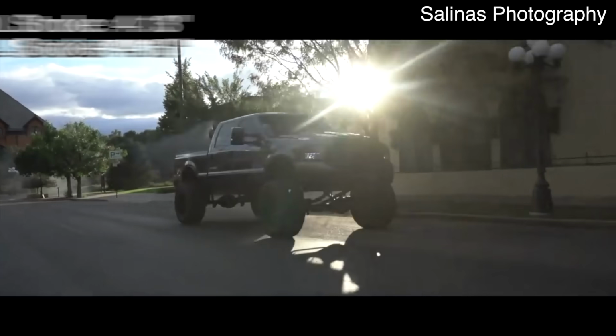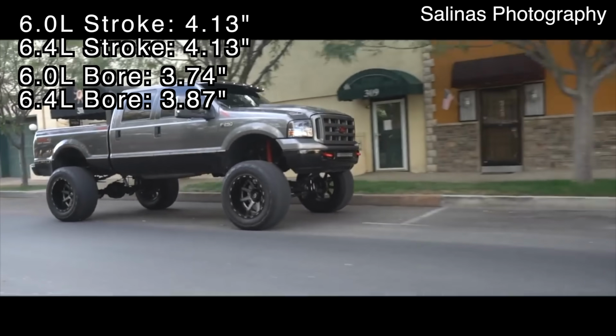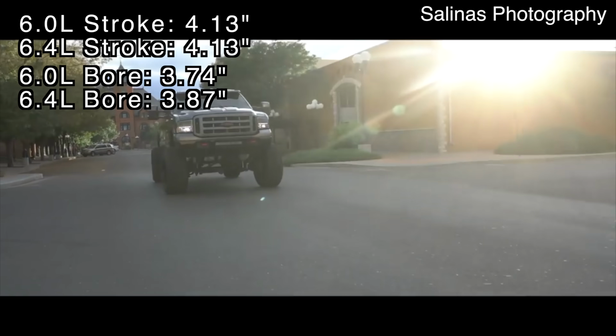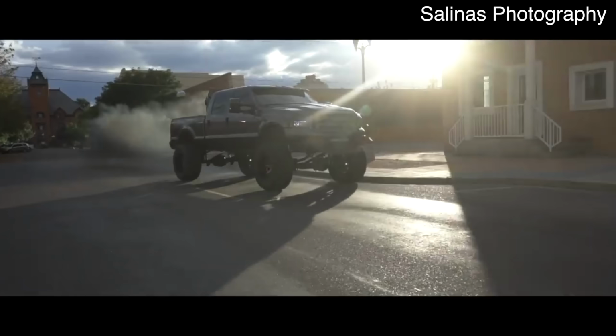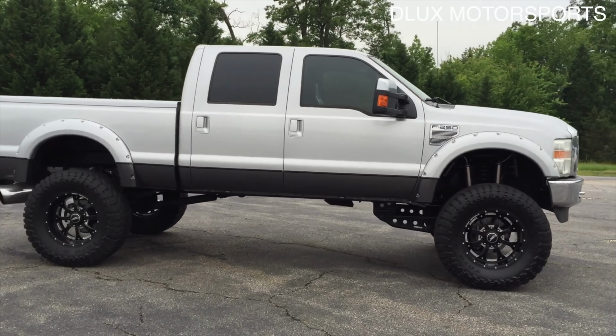Both engines use a 4.13-inch stroke. However, the 6.4-liter uses a larger 3.87-inch bore, which is what allows for that extra 400 cc's of displacement. Now, of course, the larger bore requires a completely different piston, which is one of the weak points of the 6.4-liter, but we'll get into that a little bit later.